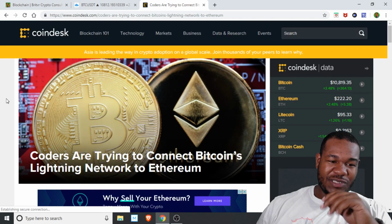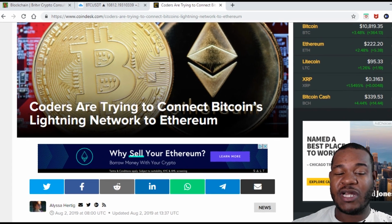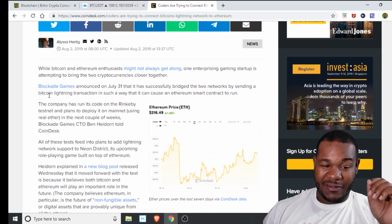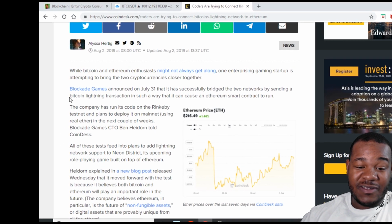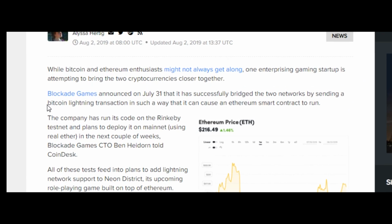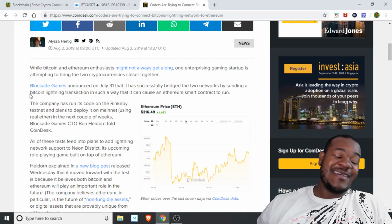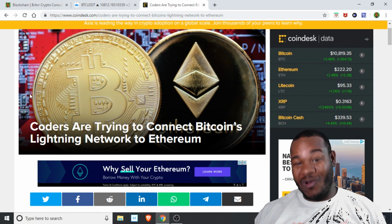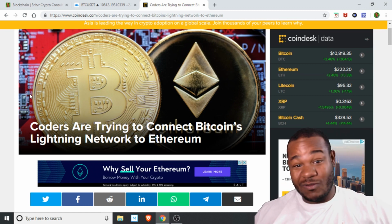Let's go over here. So I read this a couple of days ago. No, it might be a day ago. So coders are trying to connect Bitcoin's Lightning node to Ethereum. Let's read a little bit about it here. Blockade Games announced on July 31st that it has successfully bridged two networks by sending a Bitcoin Lightning transaction in such a way that it can cause an Ethereum smart contract to run. This is legendary. This is legendary. So if we can use Bitcoin to make Ethereum transactions, the sky's the limit for Bitcoin.